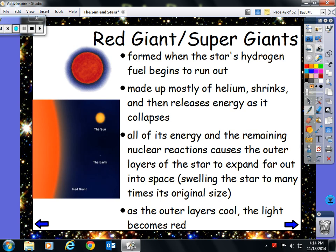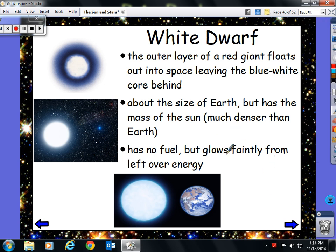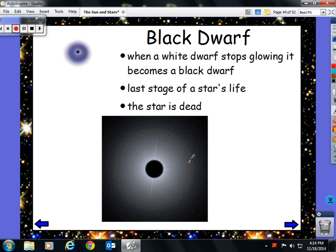Then it expands itself when it runs out of hydrogen, and it becomes a red giant. So it expands itself, it's very thin. It would swallow up the Earth, and then eventually it would shrink back on itself and become the next layer, which is a white dwarf. You can see the size compared to the Earth, it's not that big. It releases very little light, so it just has this faint glow. Then it becomes a black dwarf where it no longer has any energy and it's basically a dead star.